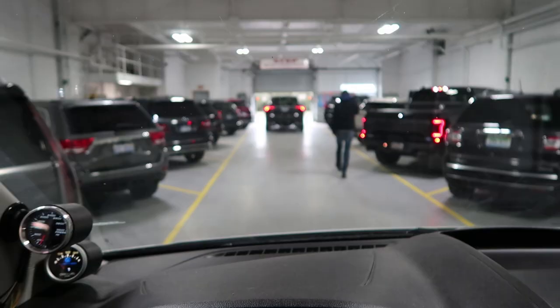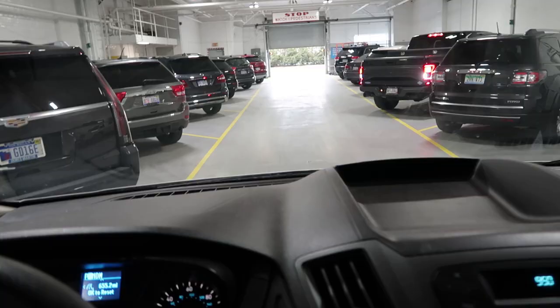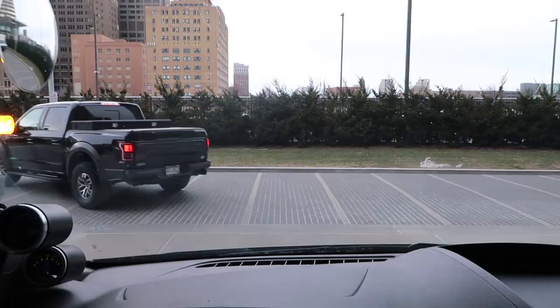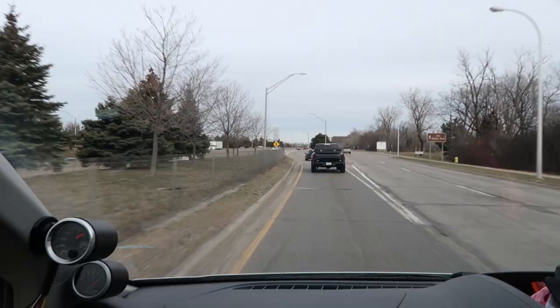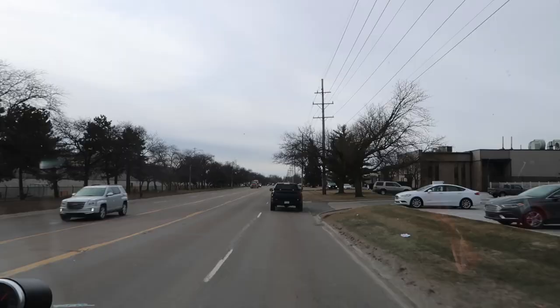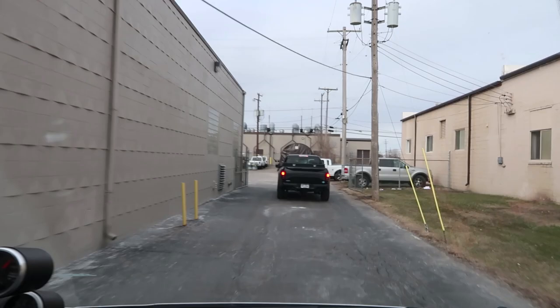We are in a DTE executive parking garage. Very nice, huh? That's the Raptor we're gonna be working on right now. Nice. Welcome to Roush. Let's go inside after a park.